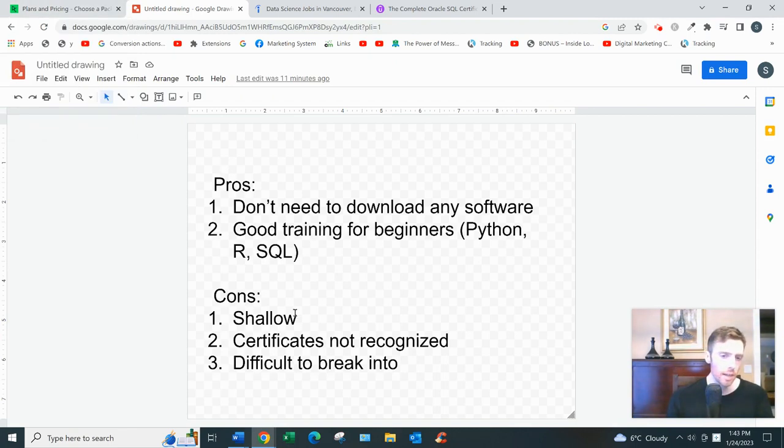And the cons, I would say, depending on the subject, a lot of training can be a bit shallow. Doesn't go into that much depth because, again, it's for beginners and not the intermediate to advanced. And a lot of the training is through text. Although they do have lots of videos, a lot of it is also in text format, which isn't the best. I mean, to learn a new skill, I think video is the way to do it. But there you go. And then certificates aren't recognized.